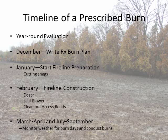So January, we start our fire line prep. Typically, that's cutting snags, starting the initial things. February, we're running leaf blowers, dozers, tractors, whatever we're using at that particular time, getting our line constructed so that we can start monitoring for weather during March and April.